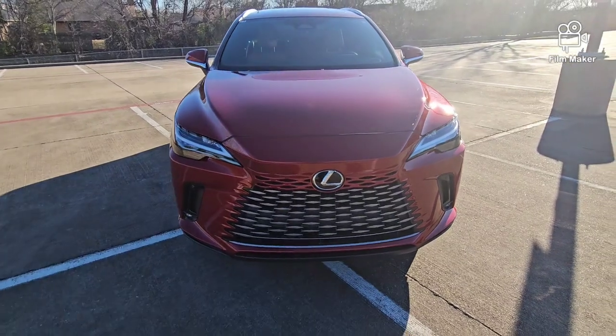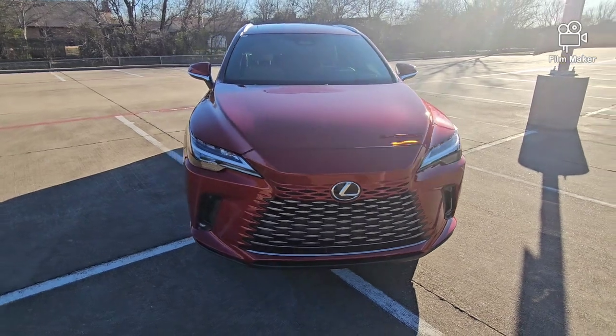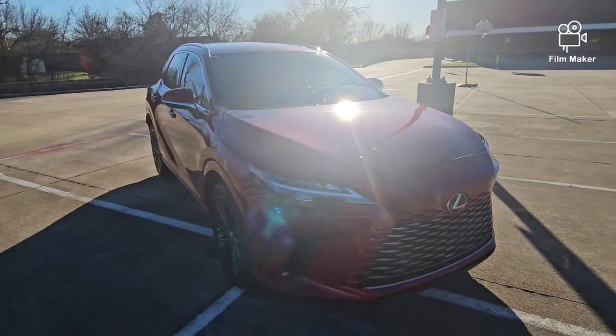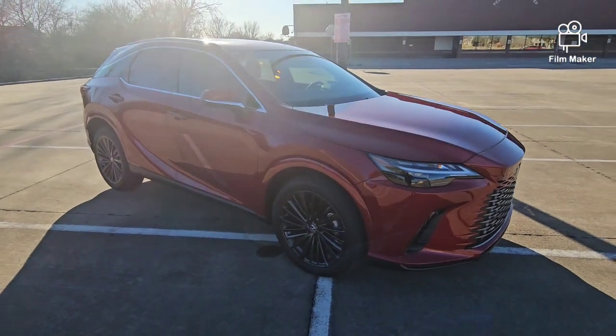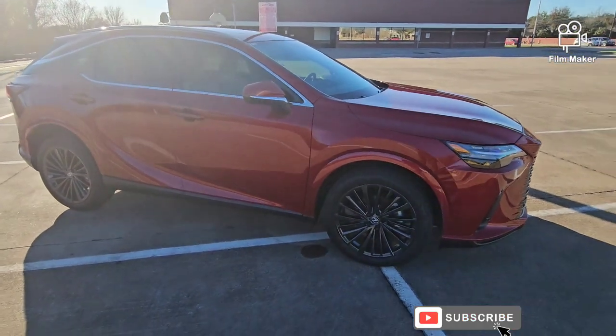So Lexus did kind of go with a much bigger grille on here, so it's almost really in your face right here. The color of this RX is called Matador Mica Pearl, and I want to say it has Palomino interior in it. So it does.